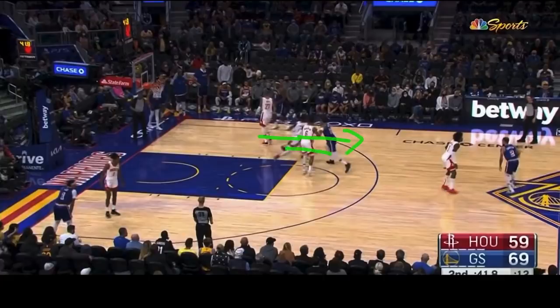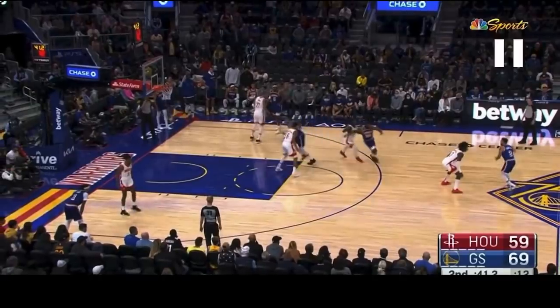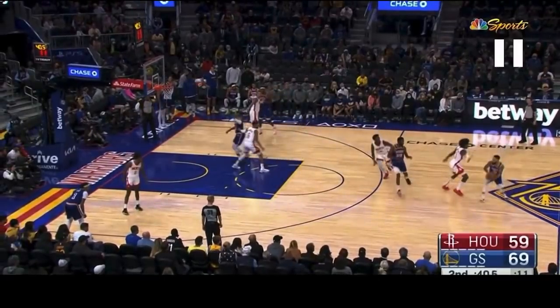A man takes a pin down, comes up, that's a ghost screen and slips. The person who sets the pin down themselves gets a pin down. This is the vanilla Klay play. So there's the pin down. And you can see Looney's ready to set this pin-in screen. Otto Porter Jr. is going to take it.